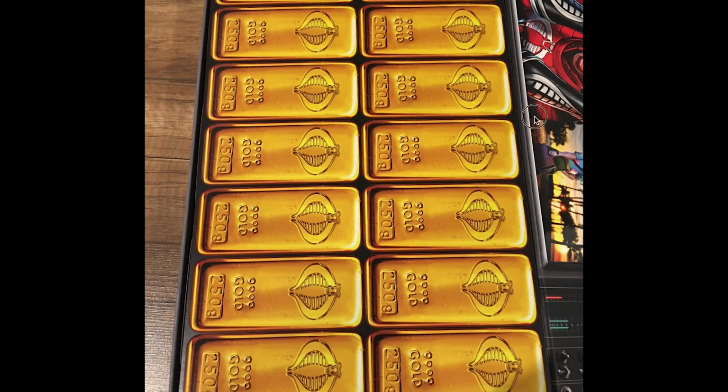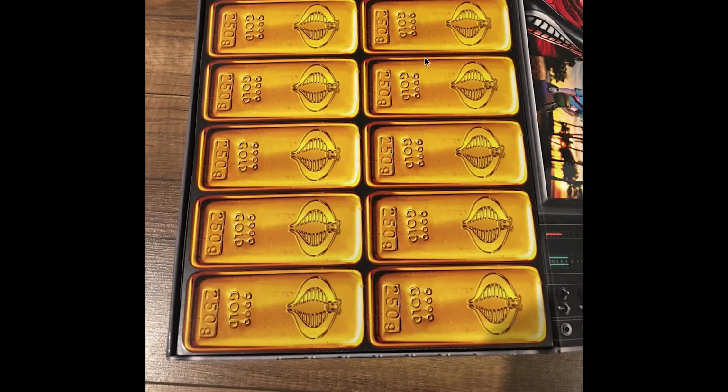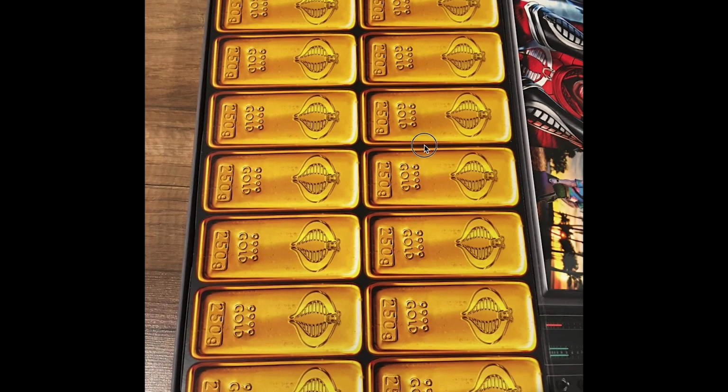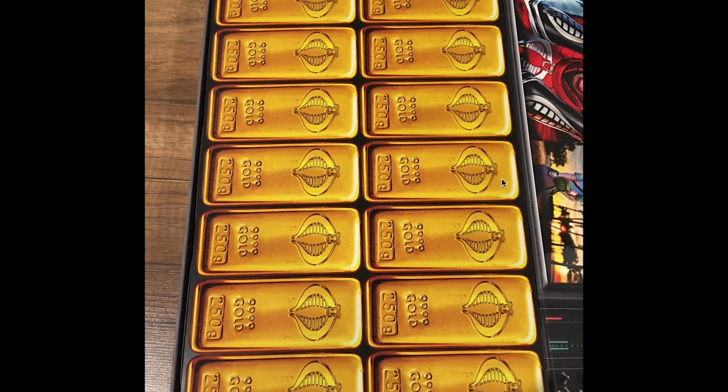Inside the case is also, wow, a lot of gold bullion. Like, this is literally 9999% pure gold, and it's about 250 grams. That's a lot of money. This is like, I would imagine, close to $500,000, maybe even $1 million in gold. Probably even more with today's prices, I would imagine.